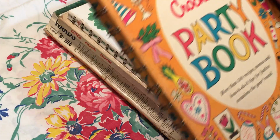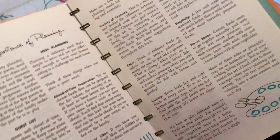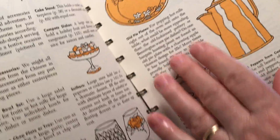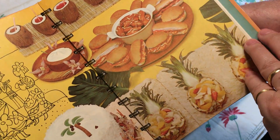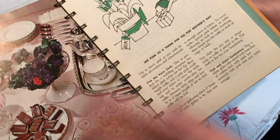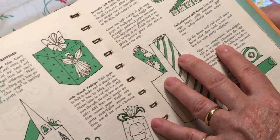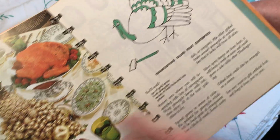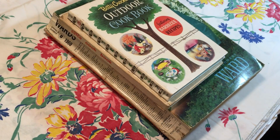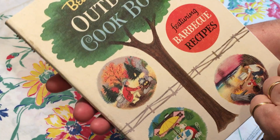So this is Betty Crocker's party book. And this one, it has recipes. Yes, it's got the cute little graphics, and the fun old pictures. But this one has recipes, and it has like party planning things. So like crafts and things that you could do for a certain party. But it's got great graphics. It's really fun. So that will be on there. Betty Crocker's party book. Then I have the Betty Crocker's outdoor cookbook.